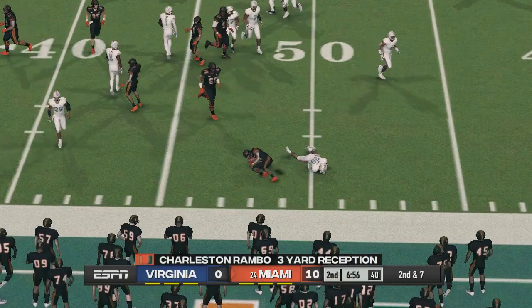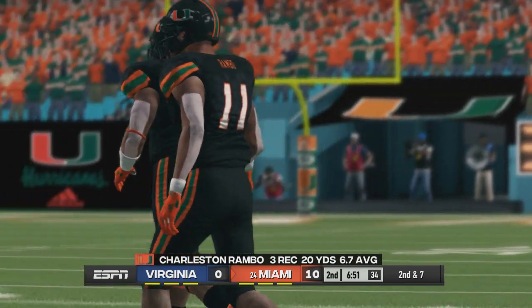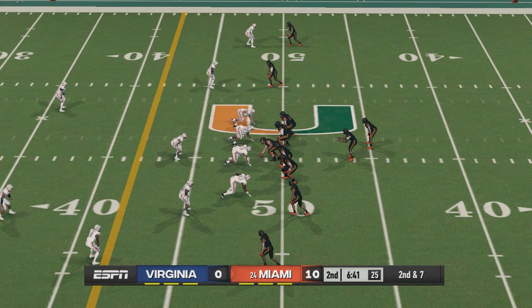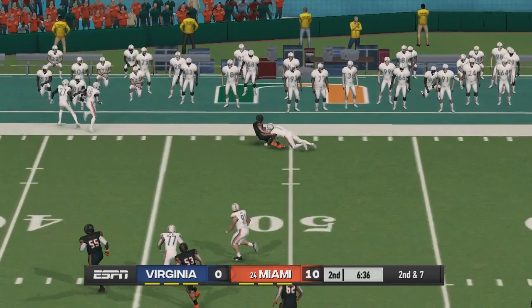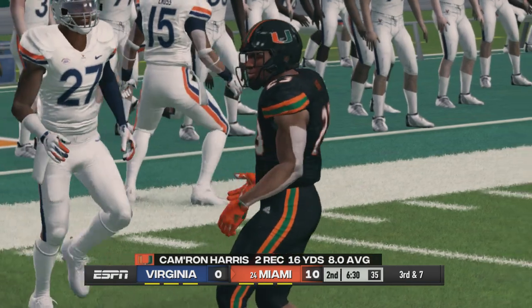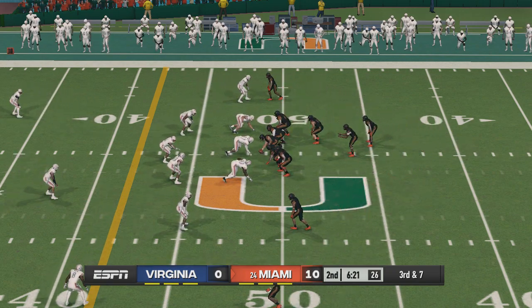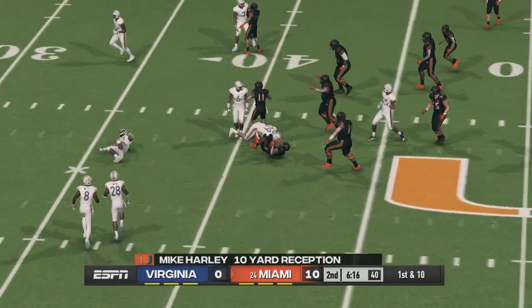Quick strike to the receiver. Excellent open field tackle. Johnson's in the tackle at the 49-yard line. That'll make it second and seven. Wears it out to the right to the halfback. And he's taken down at the 49-yard line. That makes it third and seven. Third down now, and they need to get it inside the 42. He's hit and taken down.